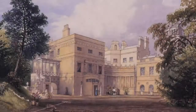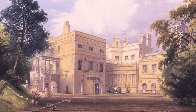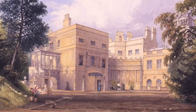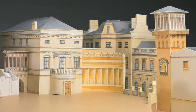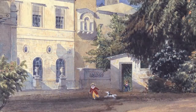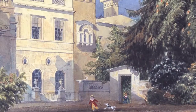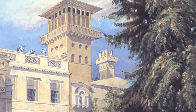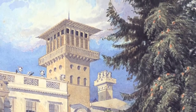On reaching the mansion, visitors were greeted by the extensive entrance wing that Hope added to the southwest of the original house. It was largely derived in style from classical sources. Perhaps the most striking feature of this new front to the house was the Italianate Belvedere tower that Hope built over the new staircase linking the body of the old house to his new, large dining room.